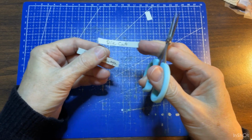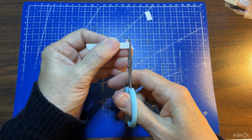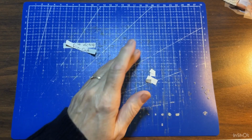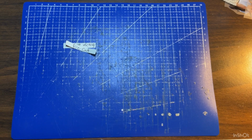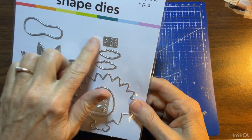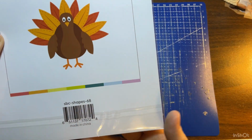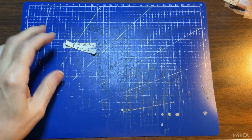Let's chop. I'll just chop a little bit more. A die cut, some kind of a die cut. Maybe I'll get one of my new ones. Like I have some right here. I think that's supposed to be a turkey. Yeah, a turkey. What else I got over here? Yeah, we'll see. We will see.